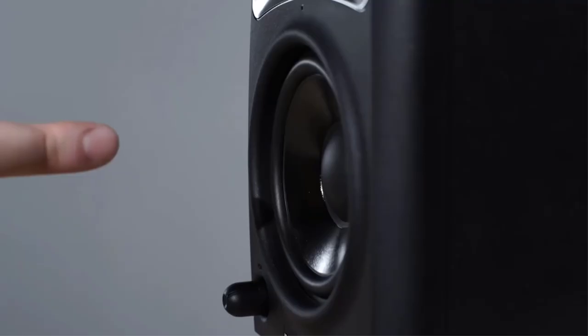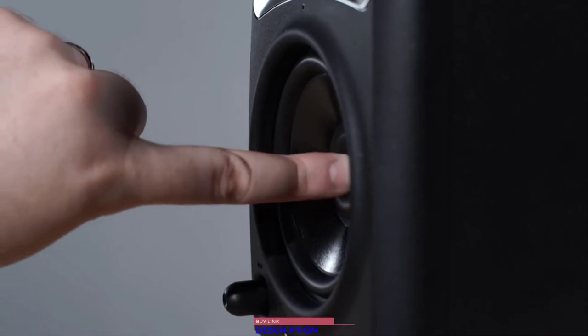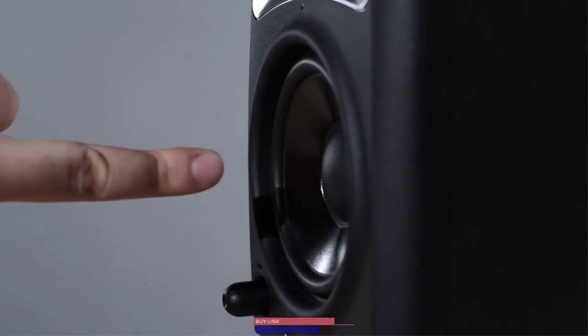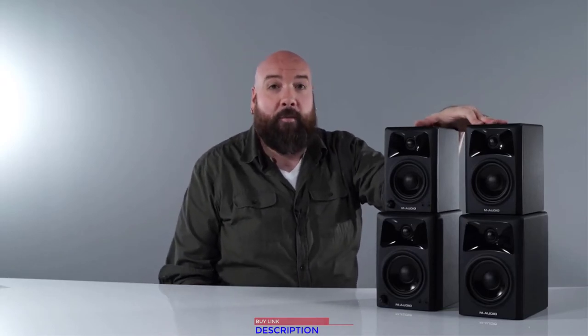Now, some people are concerned when you remove the grill because they have kids and kids like to poke things and they're afraid that they'll poke either the tweeter or the woofer driver. Well, the nice thing is we thought of that, and when we designed these, you can poke the tweeter or the woofer and they will both pop out without damaging the driver. This is the new AV series, and it's a great addition to your multimedia setup. It is very nice sounding speakers.